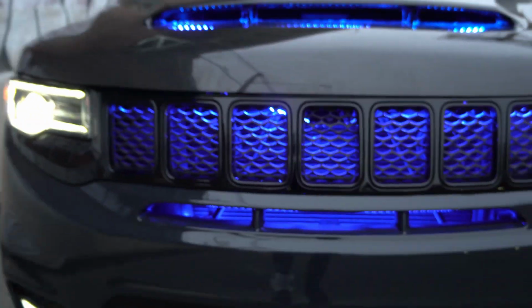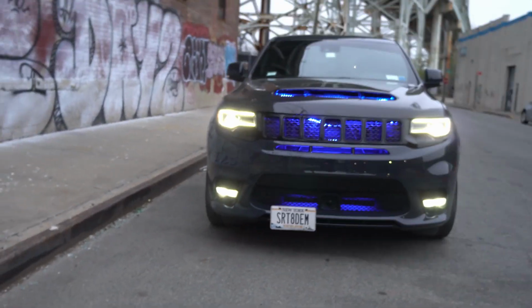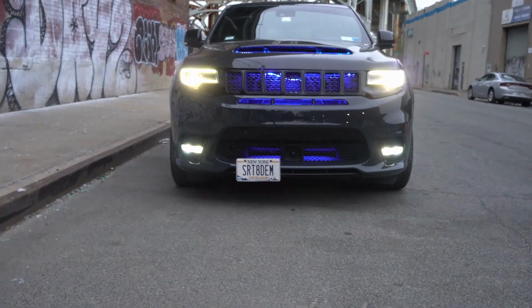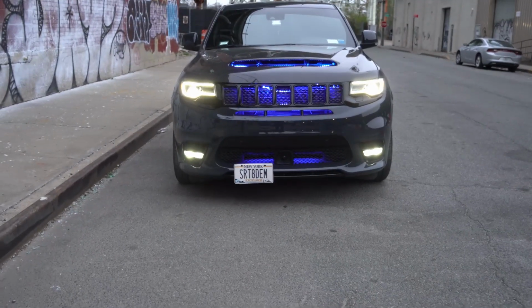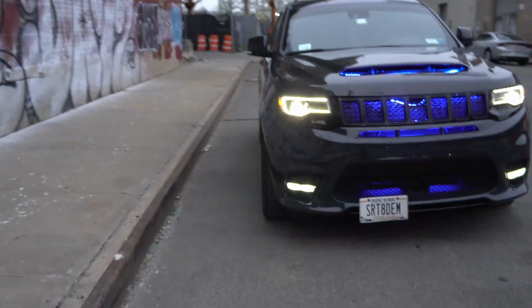That way it kind of hides the light a little bit, but I'm gonna wait till it gets darker out. I kind of want to see what it looks like. I mean, honestly, it's not the worst thing in the world, but like I said, I got to see once it gets dark what it's gonna look like.